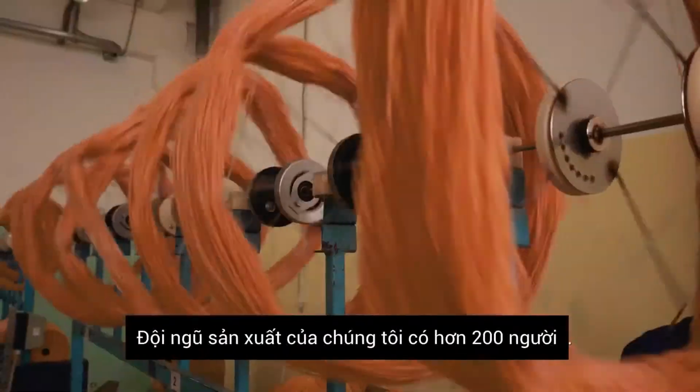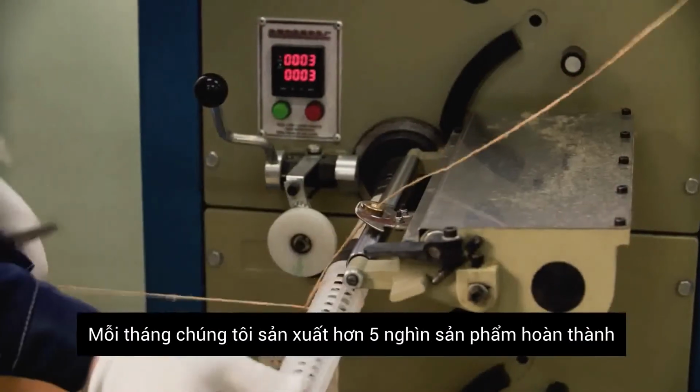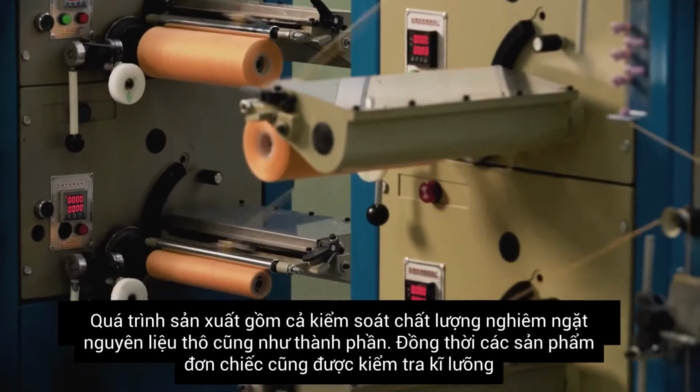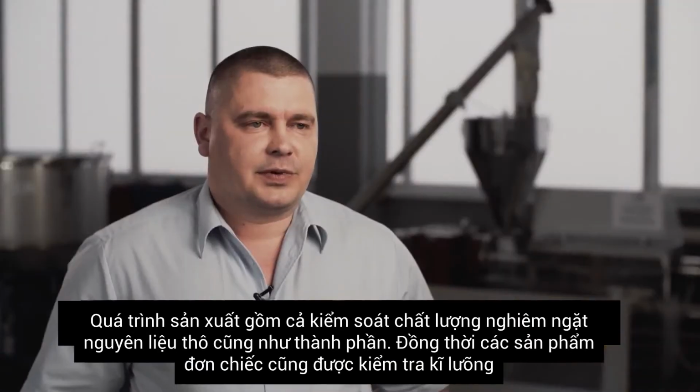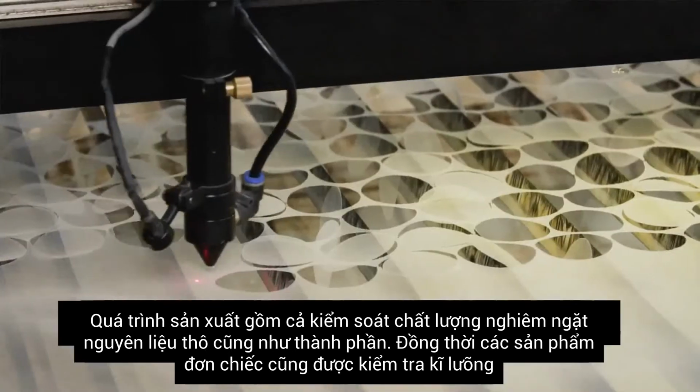Our production team consists of more than 200 people. Each month we produce more than 5,000 units of finished product. Our production incorporates strict quality controls of raw materials as well as components. Also, individual products undergo a complete and thorough inspection.